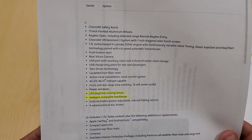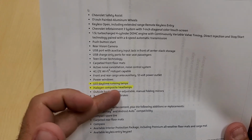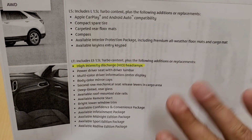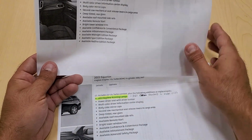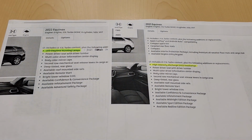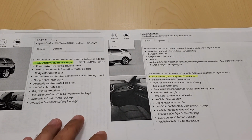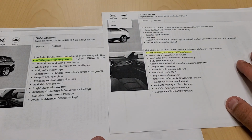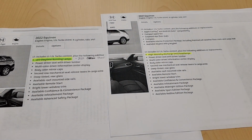Here's the 21 Equinox. They just more or less did away with the halogen composite headlamps and the high intensity discharge headlamps. That is no longer there. But other than that, these options here are the exact same as they are on the 22. I don't know if I can really, let's see if I can get both those in there really well. And so if you look that over, just disregard this portion, the LT versus the LT, they're identical. I mean, nothing really changed, outside of on the 22, they did add a trim level, but that is higher than an LT. It is the RS model. So I just wanted to show you guys that.